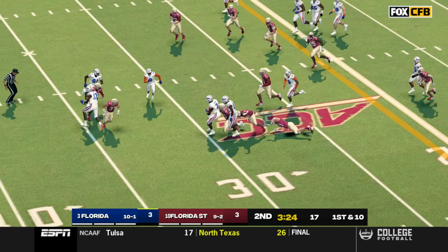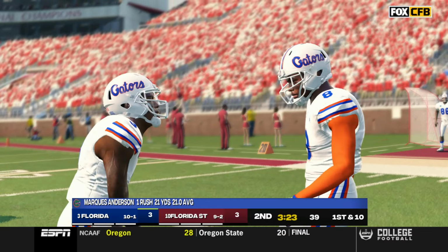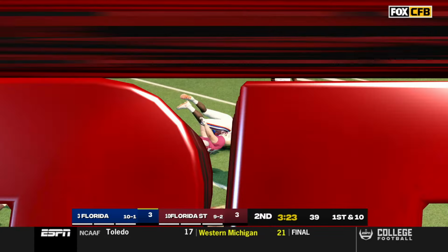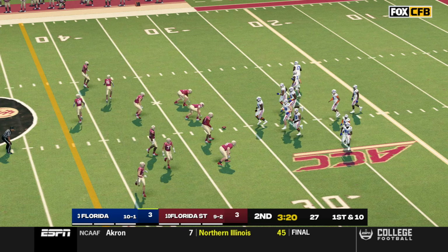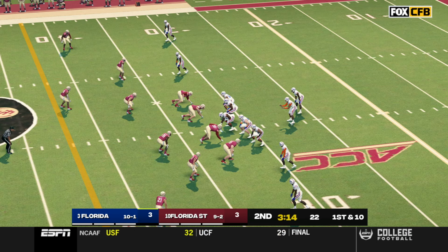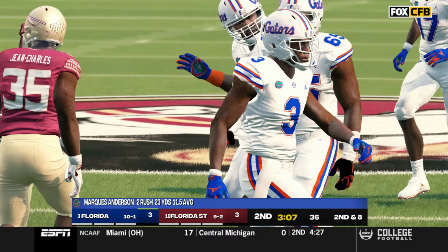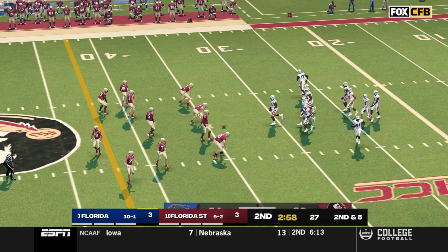He's to the 20. They'll bring him down at the 32. From their own 32-yard line. First down. Tackle made around the 34-yard line. He gains a couple of yards on the carry. We've watched this guy play, and over the course of his college career, he's made some spectacular tackles. Nice play.